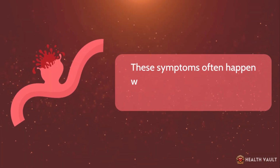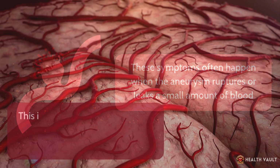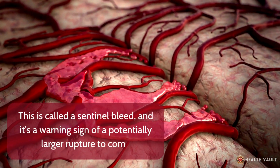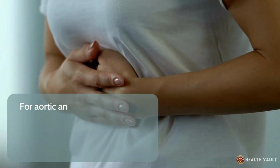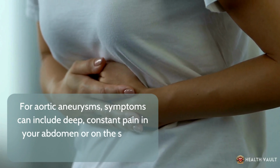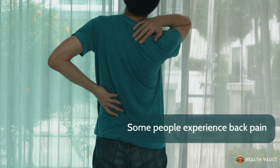These symptoms often happen when the aneurysm ruptures or leaks a small amount of blood. This is called a sentinel bleed, and it's a warning sign of a potentially larger rupture to come. For aortic aneurysms, symptoms can include deep, constant pain in your abdomen or on the side of your abdomen. Some people experience back pain.